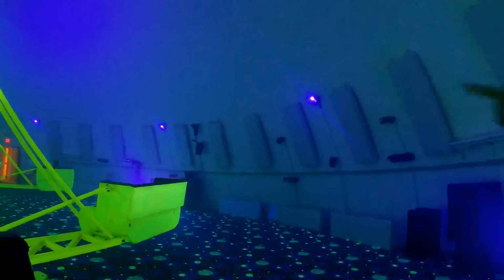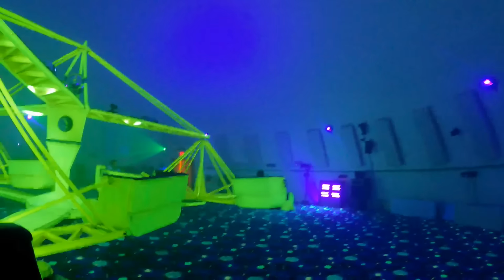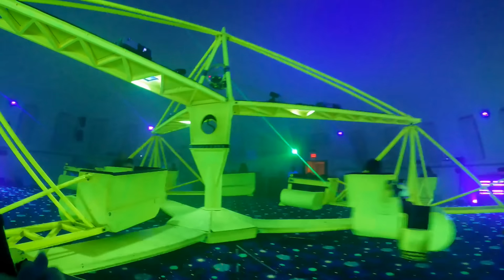There's a bunch of stuff on the walls. So, yeah, it looks like it's going to go crazy. This is also the only neon scrambler that I've ever seen. This looks so cool. There's lasers and everything. Lights are off. Let's get this party started, baby. Is there going to be music?